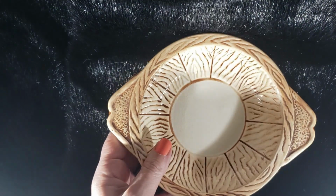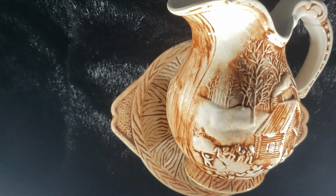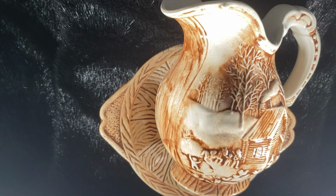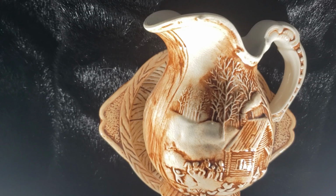Japan. This is one of the smaller ones, so it's not super duper tall. I think the whole piece, let's see, the basin itself is about 7 inches, so the whole thing is probably about 8 inches tall. But if you're interested in this gorgeous little guy right here, it's going to be $5, number 3.